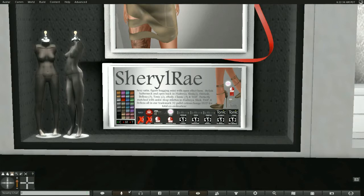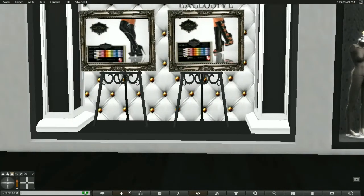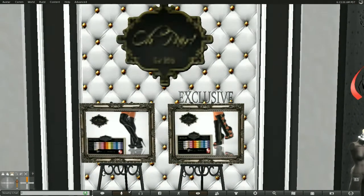Awesome. And it comes with the HUD, so you can make that in every color. It looks like it might also have matching stilettos, which also change color with that HUD. So you literally could have two things that are just matching. I think that's just amazing.